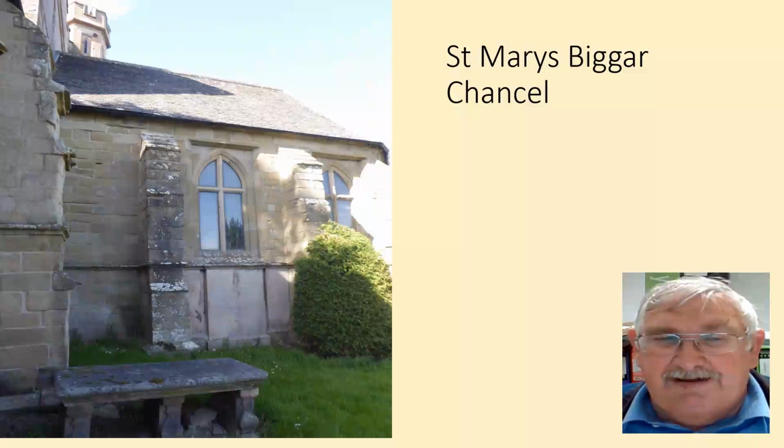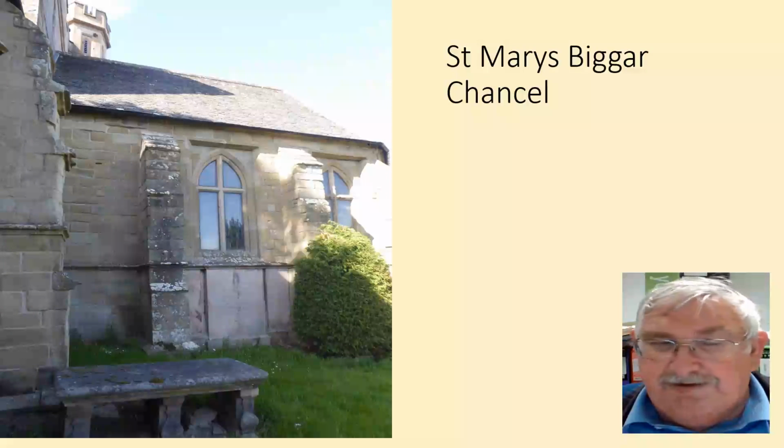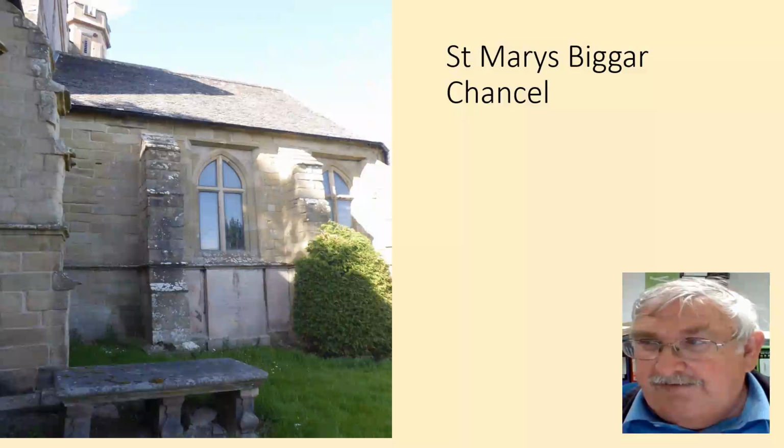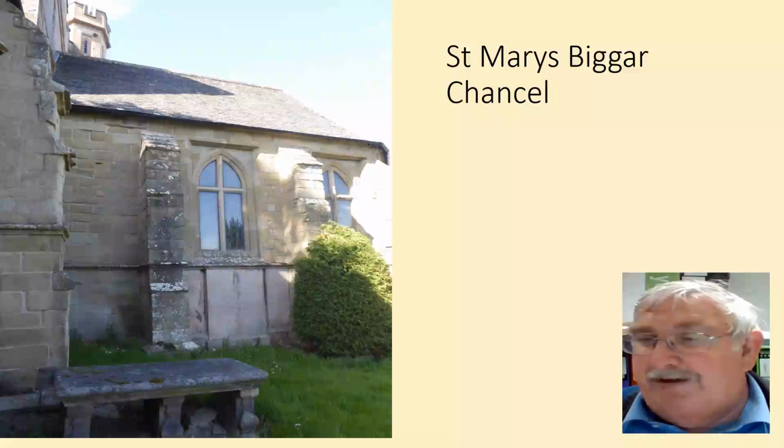Now, the style of these windows is particularly interesting and is connected with the Low Countries. At this time, Scotland in the 16th century had a lot of connections not only with France but also the Low Countries, and churches like this were being made in what we know as Holland and Belgium today, but in those days it was known as Flanders. In fact, to be precise, it was part of what was then known as Burgundy.